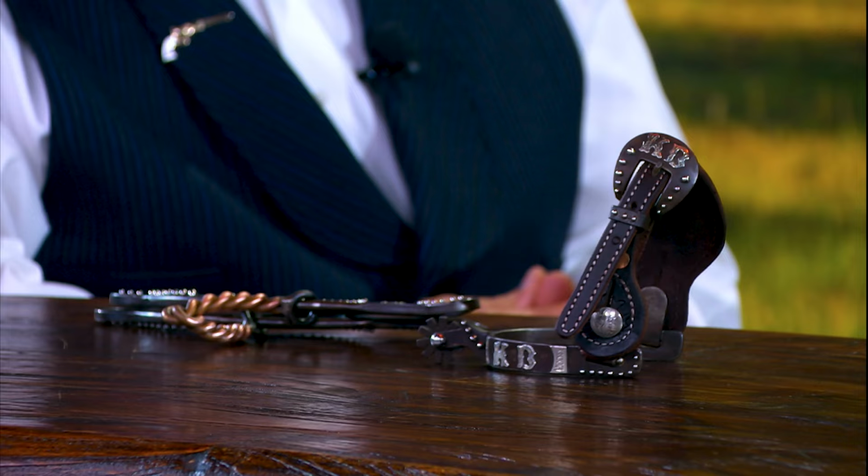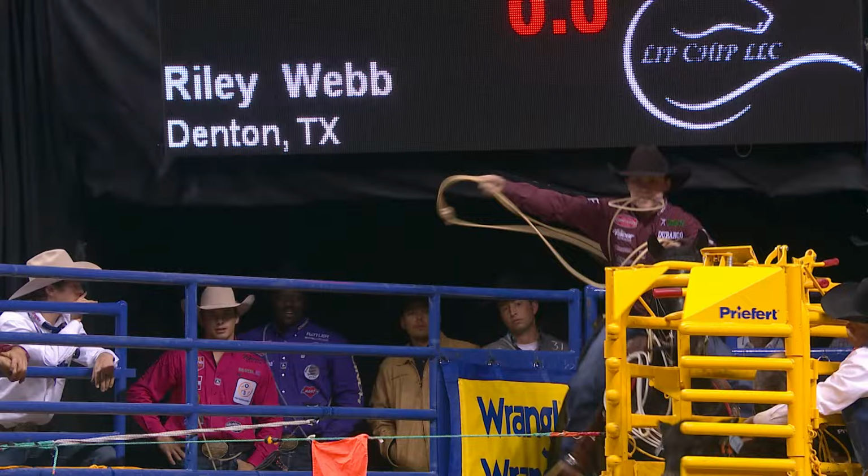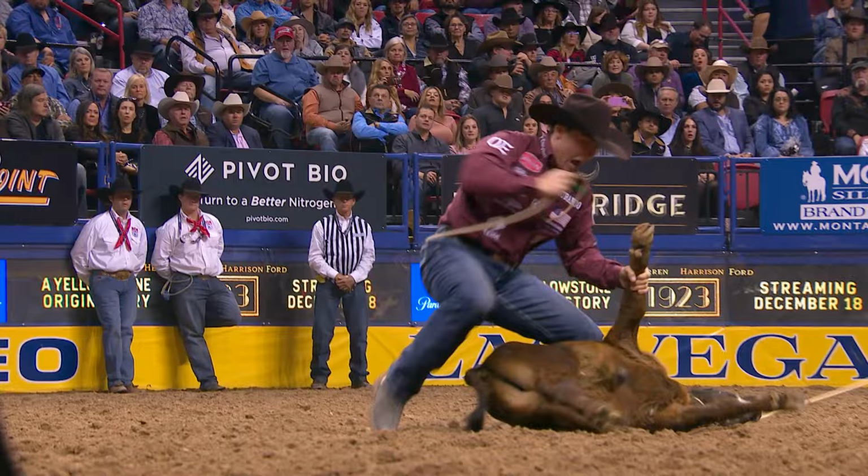So I called Riley and said, hey, you want this bit? I'll take so-and-so's initials off and put yours on it. He said, yeah. And that's an interesting bit, just in the fact that it's not exactly what Haven Medjid rode on that mare. It had a little bit different mouthpiece. His was twisted square. That's twisted copper. But that's a good gag bit. So I'm going to ship that up to Riley.